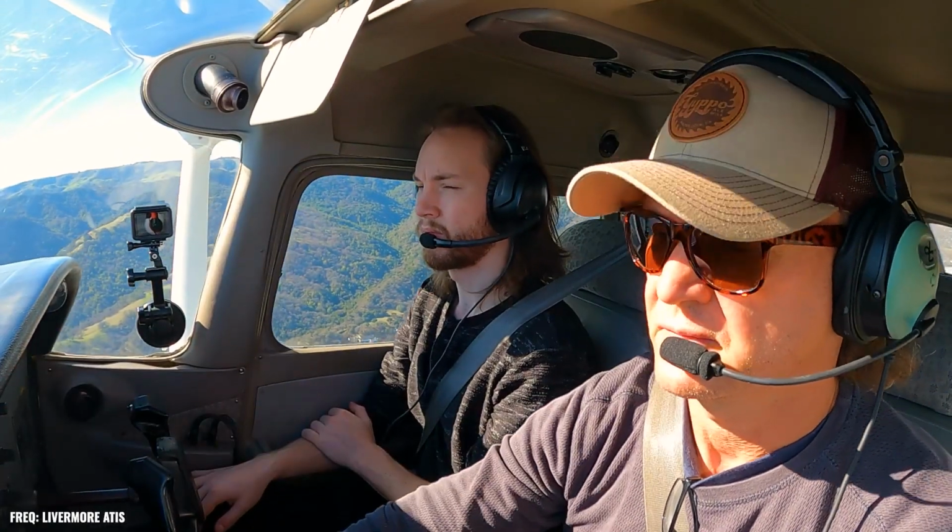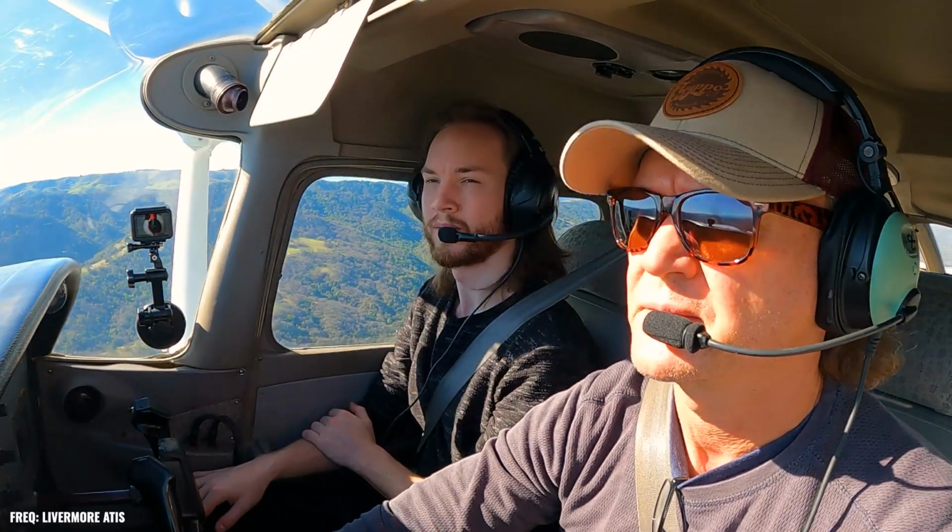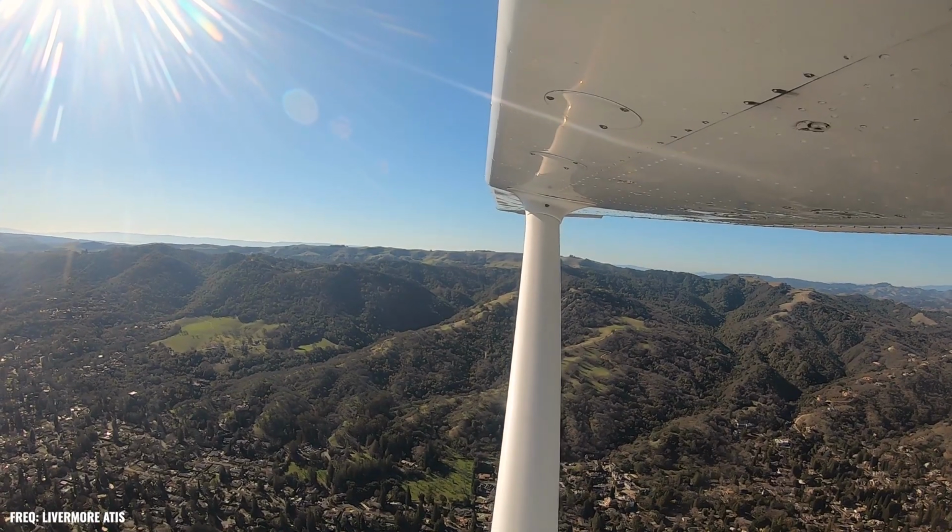Visual approaches in use. Landing to runway 7 left and 7 right. 7 left and 7 right are in effect. Advise on initial contact information, Sierra.